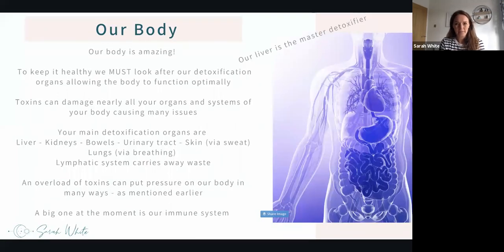So our body is absolutely amazing. To keep it healthy, we must look after our detoxification organs and allow our body to function at the best it can possibly function. Our liver is the master detoxification organ, so liver support is really important. Toxins can damage nearly all our organs and systems of our body, causing many, many issues.